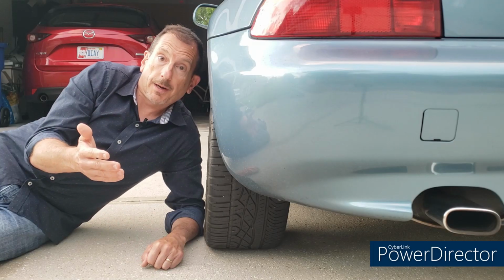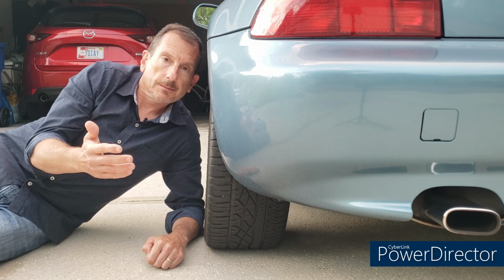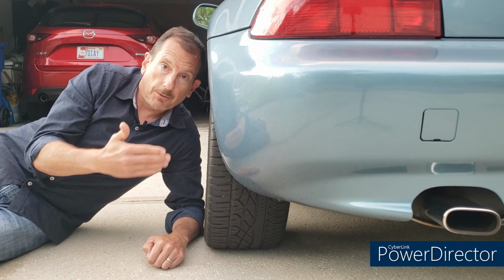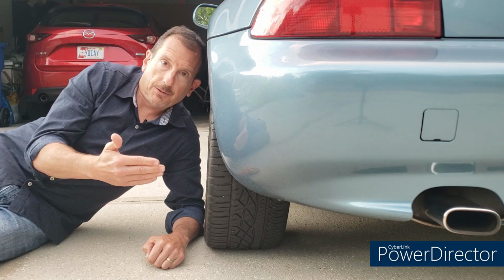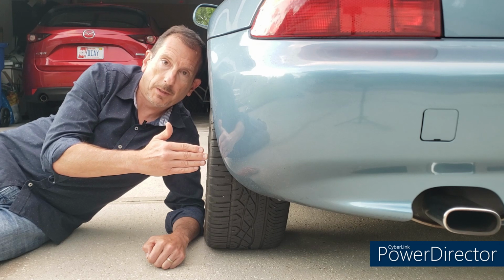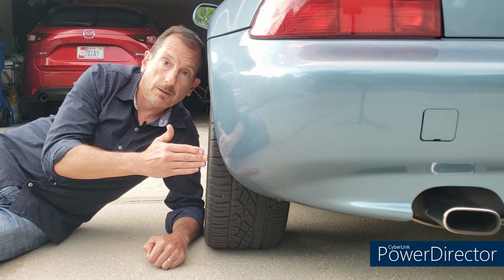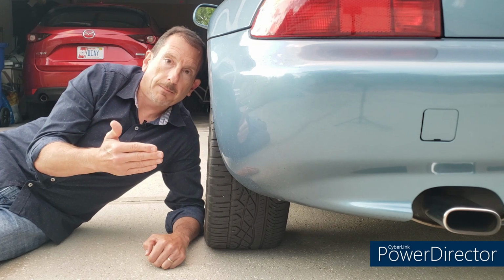So maybe you're wondering why I haven't rotated my tires ever. Few reasons. Number one, the owner's manual recommends that you don't. And I haven't. And there's a reason behind that. It's the big difference in camber between the front and the rear. As you can see, the rear has a big negative camber. And that's set up on purpose that way by BMW.